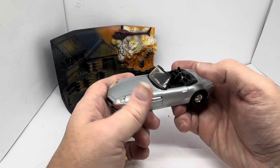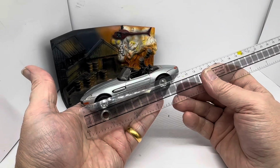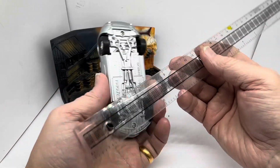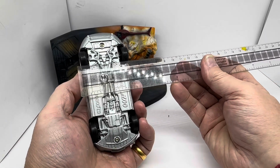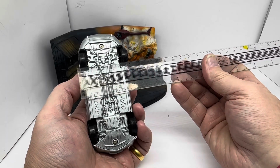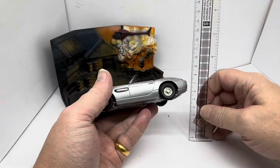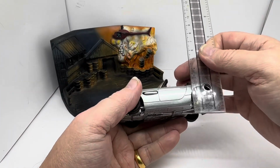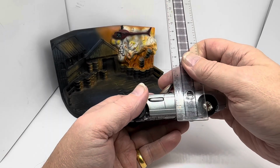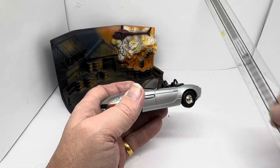Okay, excellent. Measurements wise, 12 centimeters in length. It's 5 centimeters wide at the widest point, and height wise we're looking at about 3.5 centimeters from the bottom of the wheel to the top of the windscreen.